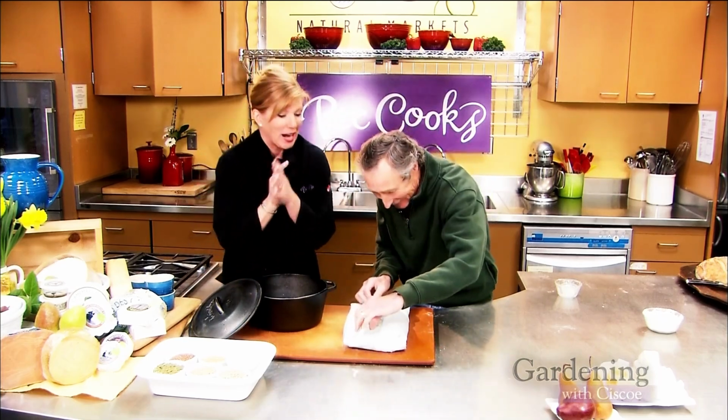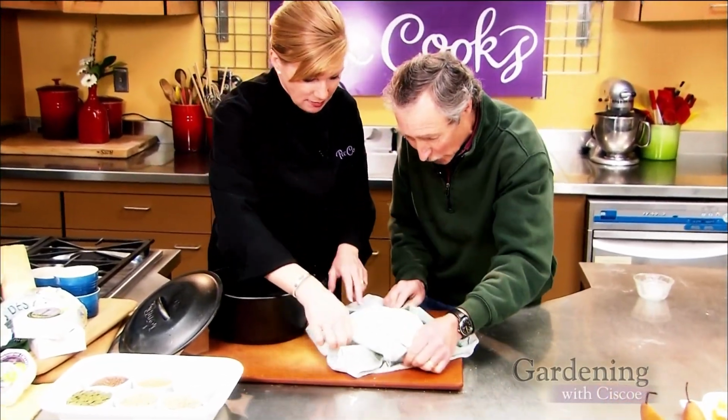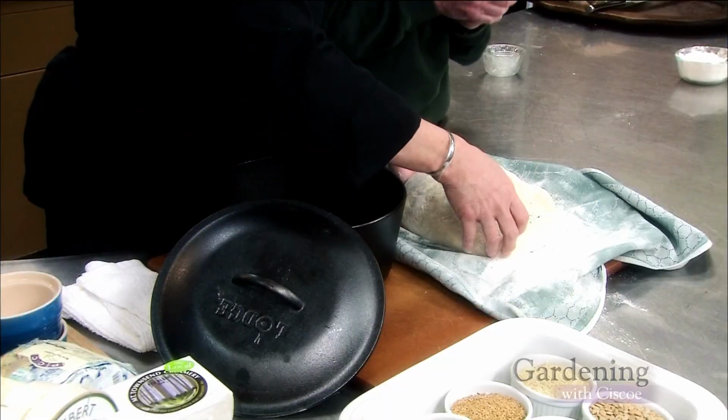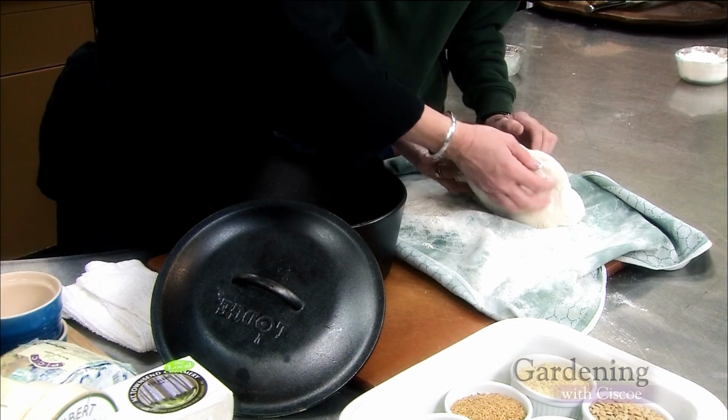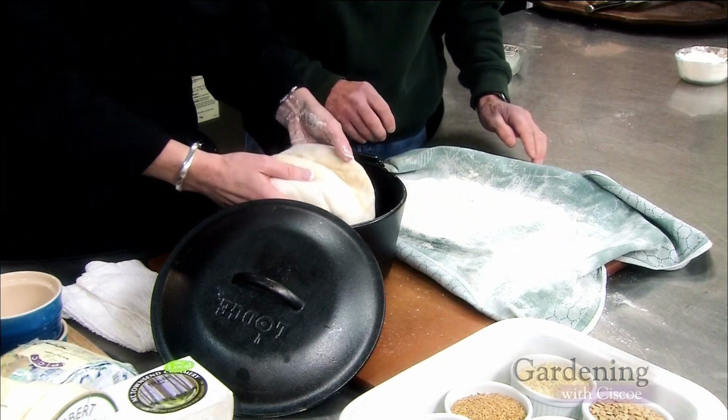So what we're going to do is you're going to unwrap that. Come out, little guy. How pretty it is. Oh, little cutie, isn't that fabulous? So what we're going to do is just lift that up off the tea towel, and now you can see why we put so much flour in there. And then that just goes into the pan like that.